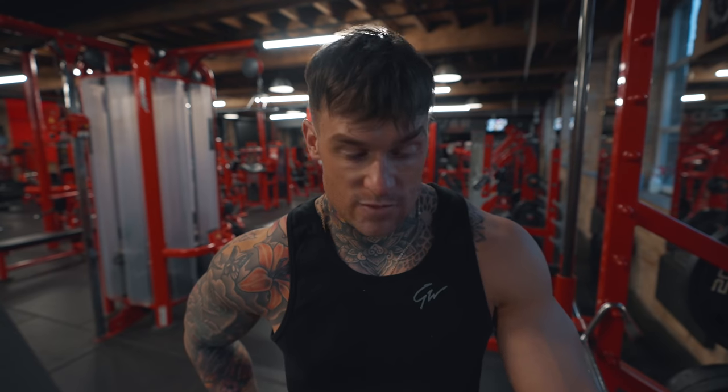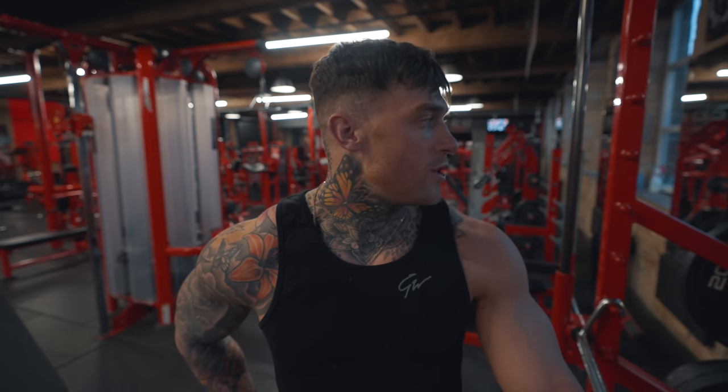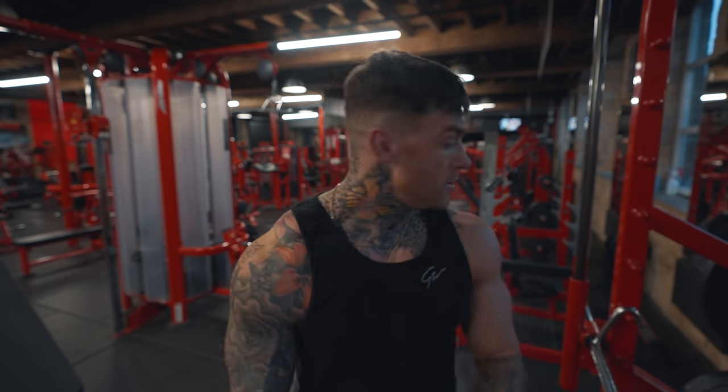But this is one of my favorite exercises on a Smith machine, drag curls. I just feel like it's one of the best exercises for your biceps. Again, I'm not going to go too heavy. I know you like to think that I'm an absolute massive unit, because I am a massive unit, and you like to think he's possibly benching like 4 or 5 plates a side. You'd be wrong. I'm only benching 100 kg, and I'm only going to drag curl like 5 kg a side as well.